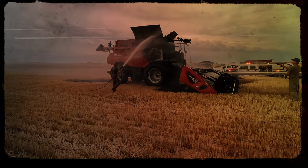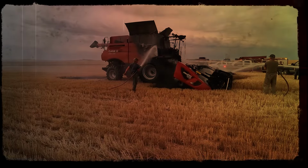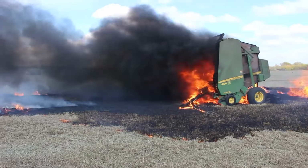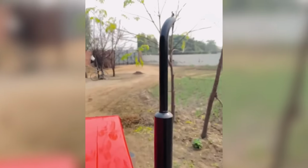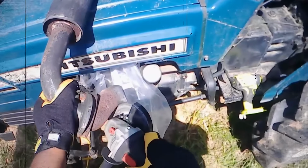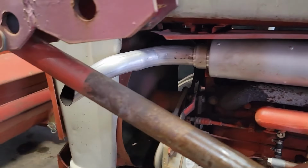The fleet managers faced impossible choices between continuing to use potentially dangerous equipment that was essential for maintaining highway right-of-way vegetation or sidelining over 100 tractors and disrupting operations critical to public safety and roadway maintenance that couldn't be deferred without creating hazards for motorists.